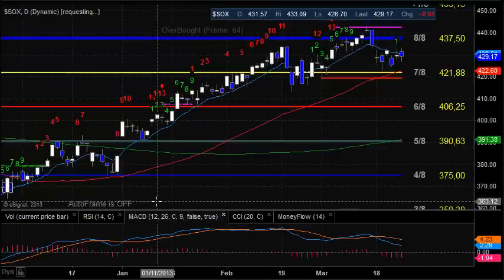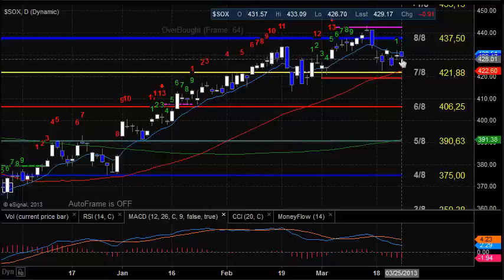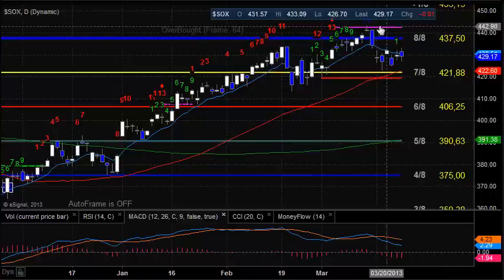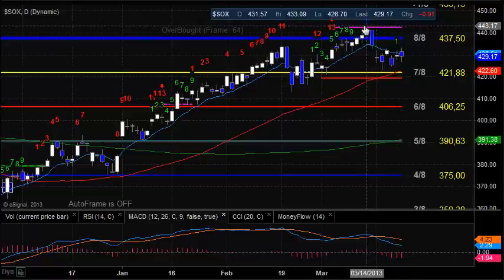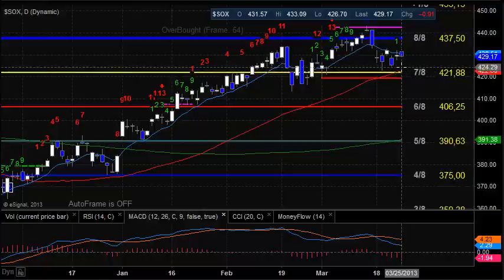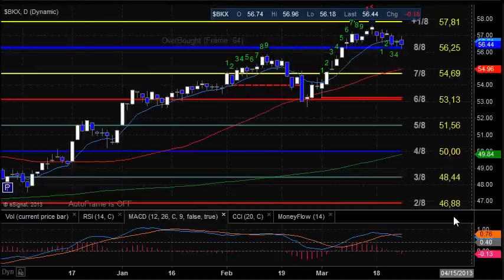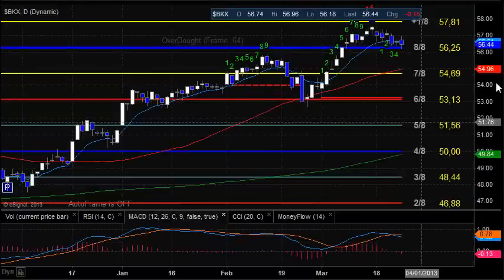The semiconductors, the SOX, was also kind of lackadaisical today. We're still short-term negative without having a close recently above the 10 EMA, and we do have this 8-ace level of resistance at 437.50 overhead, as well as this risk level from the seeker exhaustion signal. So key support here at 7-ace, which is also coincident with the rising 50, but for now we do remain short-term negative.